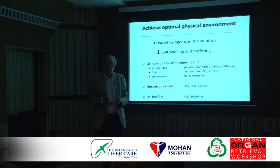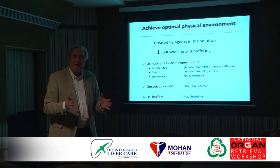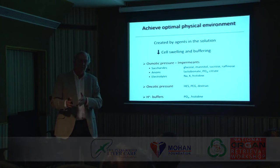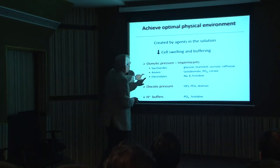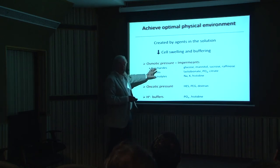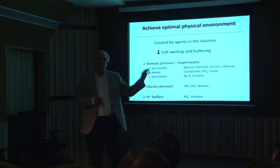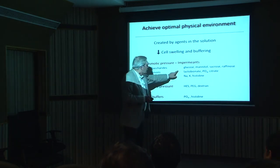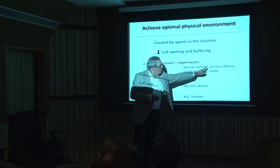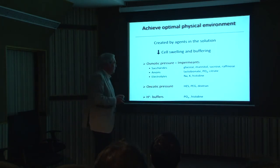If you flush the organ with large molecules like dextrans or starch or something really big, it will stay in the vasculature and basically try to prevent flux of water from the vasculature into the interstitium. In the interstitium, you then have saccharides or anions and electrolytes which can be very effective to prevent this fluid, this water, from coming from the interstitium into the cell. That's why the saccharides are so important. Glucose is the smallest, it's the least effective. Mannitol is more effective, sucrose even more, and raffinose is the biggest sugar. So there is a size and an effectiveness to those sugars.